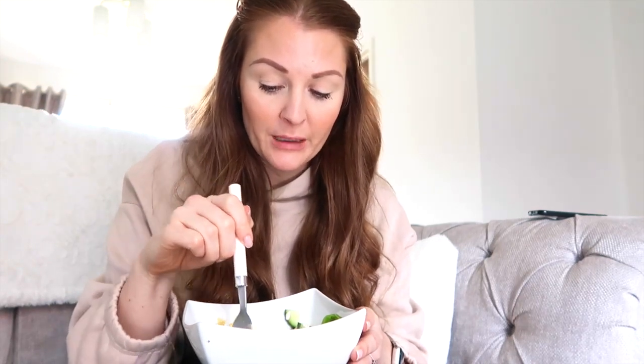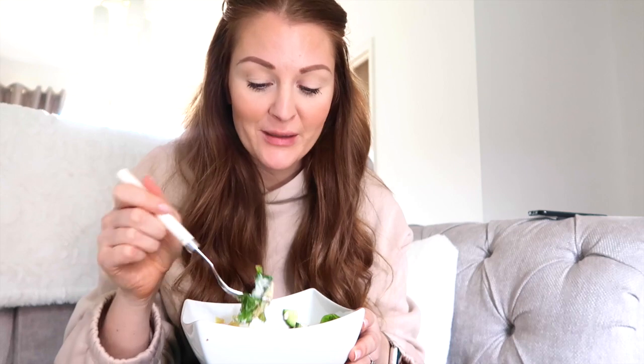I also think it's really important to have something to look forward to, even at the moment. Like, I know a lot of people will probably be looking forward to the 21st of June, but for me that's too far away to think about at the moment, and things can always change. But yeah, I think it's really important to have something to look forward to.